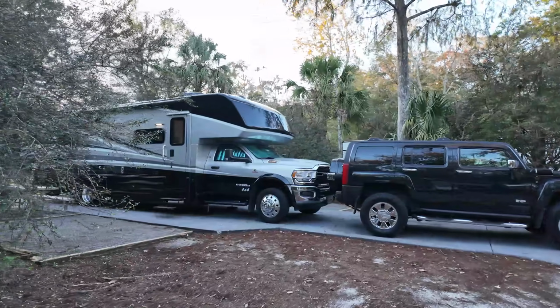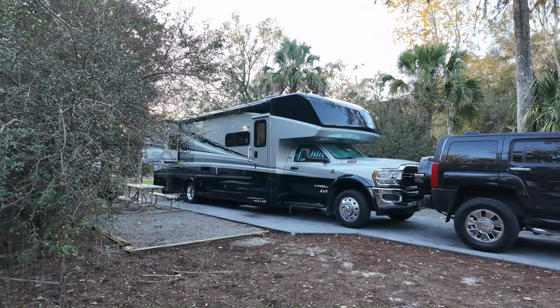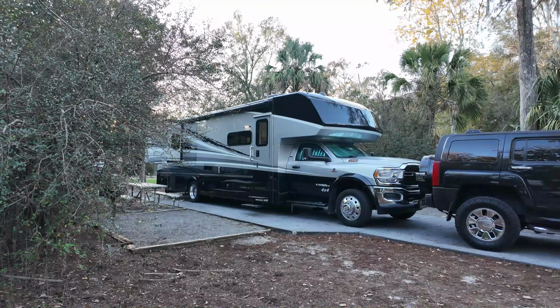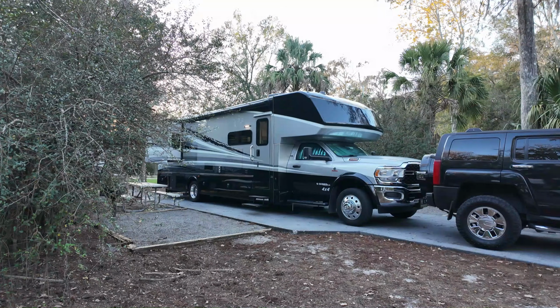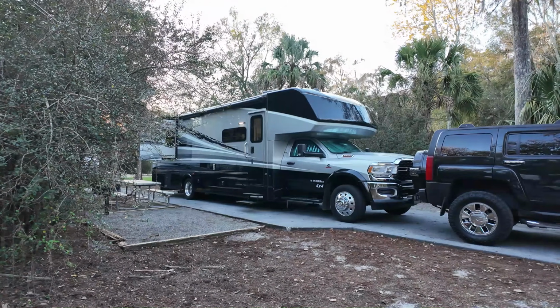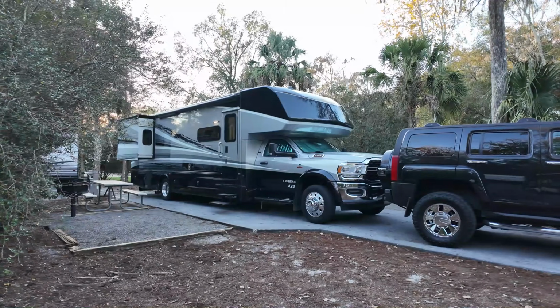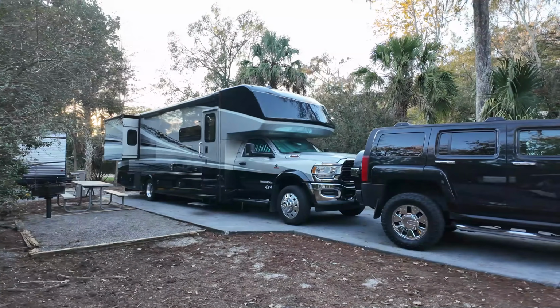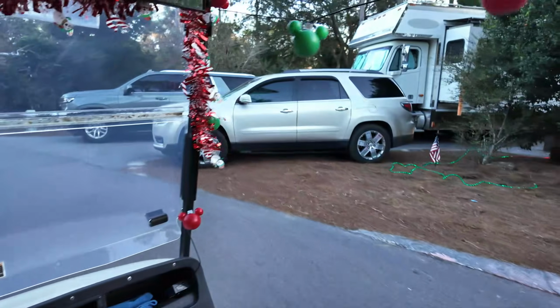But these are built on the Ram chassis, and then they switched to the Ford chassis. So this is another Super C that you don't see out there a whole lot. But this is the Izetta 5, and then the Izetta 6 series is going to be built on the Ford chassis. It's really long, they're really nice, but again, they're switching from Dodge to Ford.